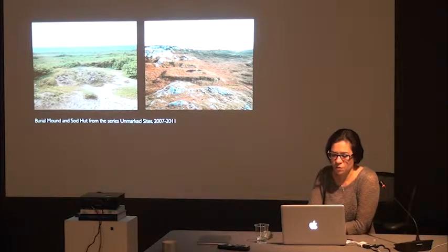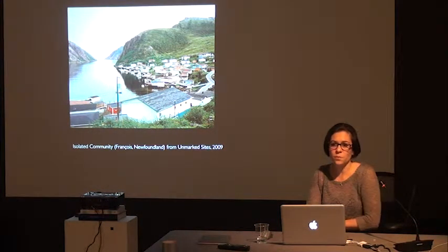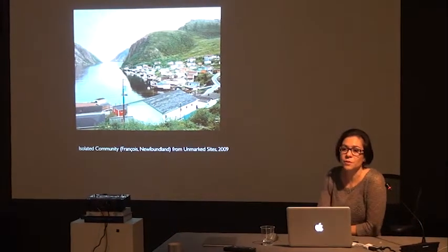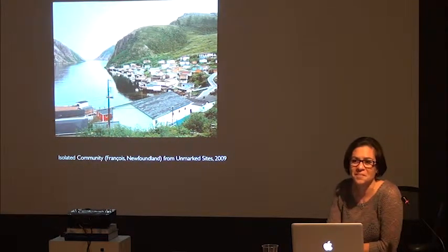In this book, there aren't only photographs of archaeological sites, but I juxtapose them with some images of contemporary settlements in Newfoundland. This is a community called François, or as they say in Newfoundland, François.